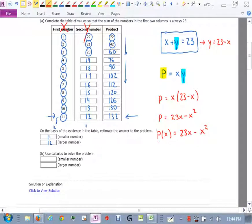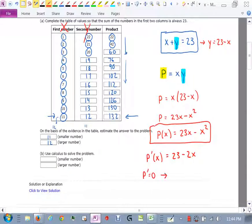So how do we find maximum minimums of a function? The way we do it, first thing, take the derivative. This is 23 minus 2x. And then we set that equal to 0. So the derivative equal to 0 means I set 23 minus 2x equal to 0. I solve for x. When I solve for x, I get that x is 23 divided by 2.